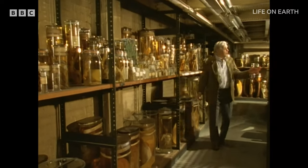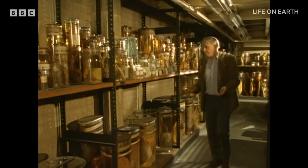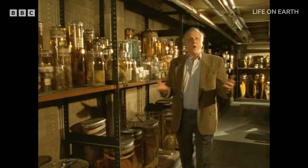Here, behind the scenes in London's Natural History Museum, are stored examples of hundreds of thousands of species of animals and plants from all over the world. These are just some of the fish, but there are insects and birds and reptiles and mammals.